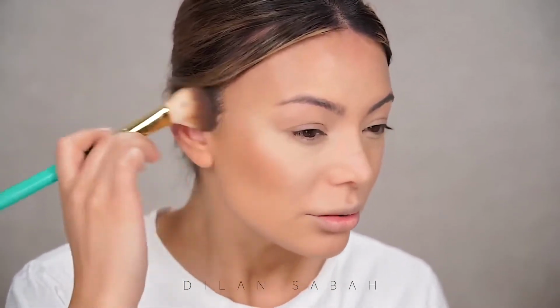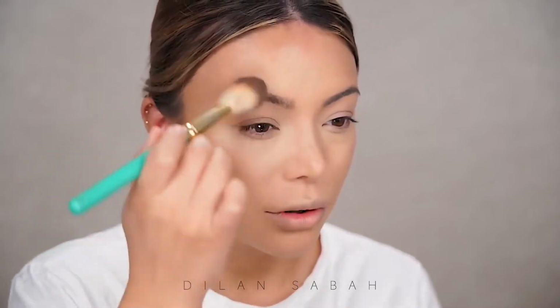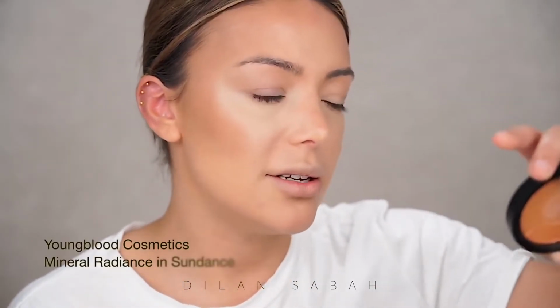Going in with my MAC Give Me Sun to warm up the face. Or else we are going to look a little gray. We don't want that. Okay, oh, this is beautiful. I'm going to use this one as well. This is Sundance Mineral Radiance. Kind of like a bronzer and illuminator in one. I always feel like I don't want to mix these colors, but I have to. So I'm just going in.